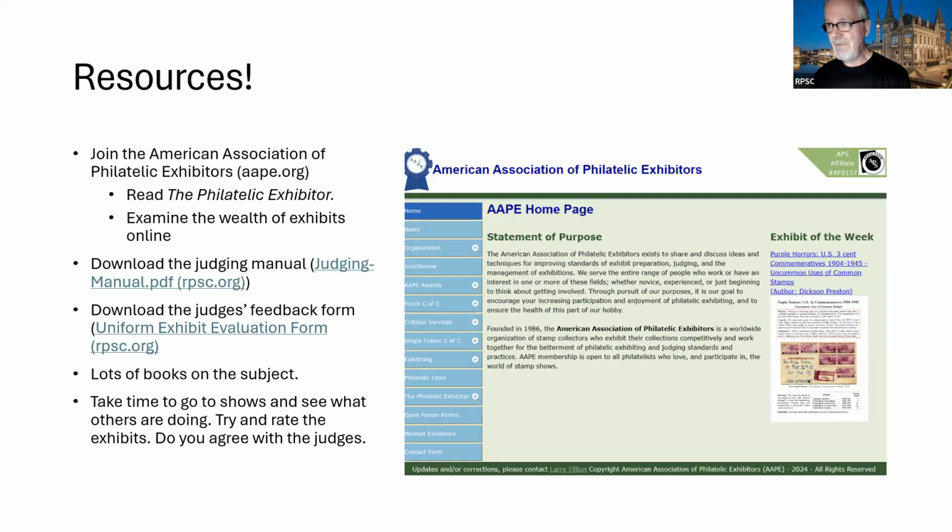And you're very often able to see specific exhibits that won awards for particular reasons. Please download the judging manual, the Philatelic Judging Manual that Canada and the US have published jointly. This can be found on the RPSC or the APS website. Know what the rules are.